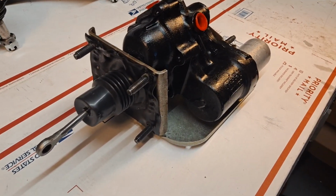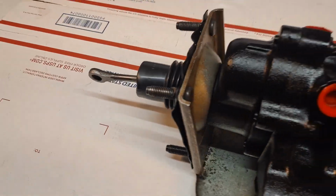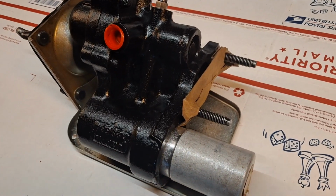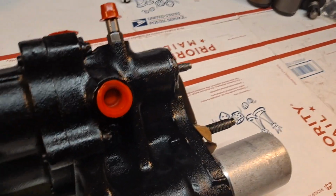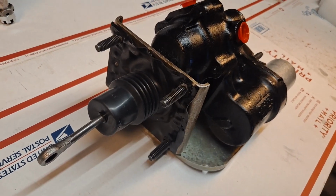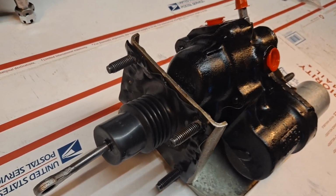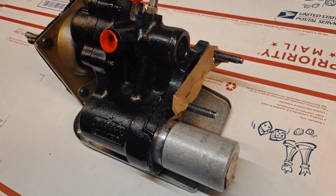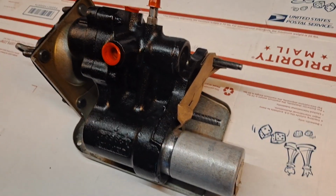This is the 1976 one-year only brake Hydrobooster. This is for my friend Mike Gentry in Kansas. And the unit has been completely disassembled, fully restored, the spool valve replaced, the bores precision lapped, all of the seals changed, and then it's been tested for hydraulic integrity to make sure there's no leaks.